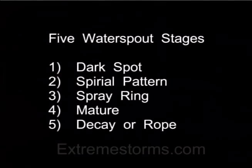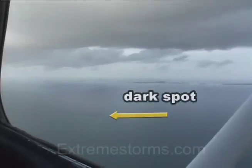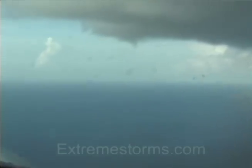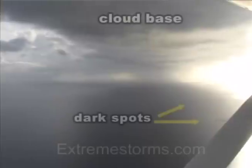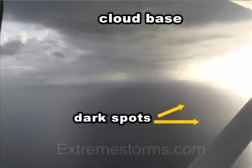As I mentioned earlier, waterspouts have five stages as determined by Dr. Joel Golden in his early research back in the late 60s and early 70s. The dark spot, shown here, is stage 1, and represents a complete vortex column from cloud base to sea surface. You can see a dark spot for miles in an airplane. Here is an example of dark spots and at least one funnel above them. And here is video of dark spots under a long cumulus line.